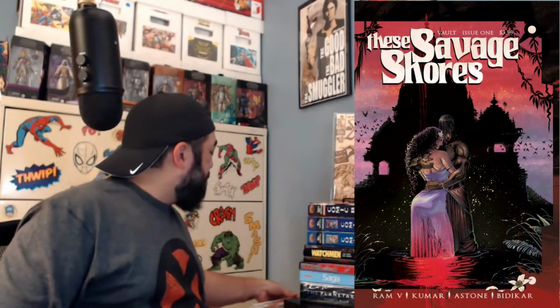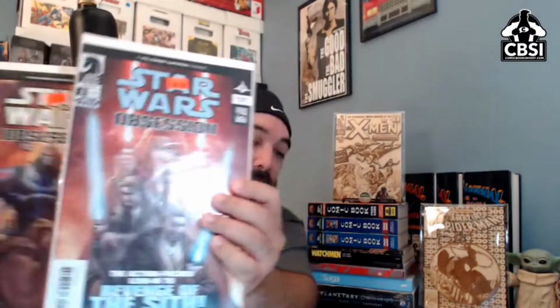So if that's not your thing, I get it. I'm going to move it on and go with these issues 1 and 2 of Star Wars Obsession. You got that awesome Ventress there in the background. And, again, paid $1 for these. Yeah, $1 a piece. I don't think this is a really hot series yet, but with Star Wars, you never know what's going to heat up.